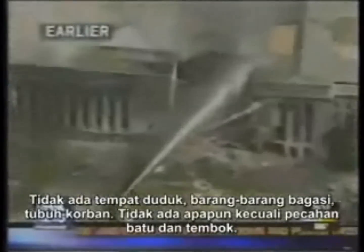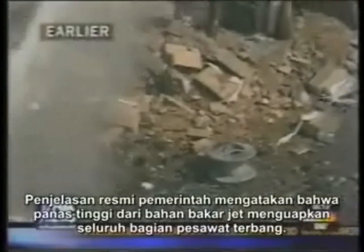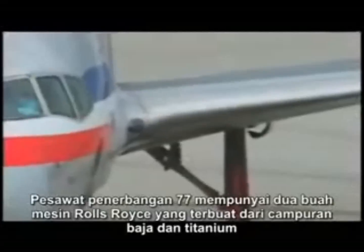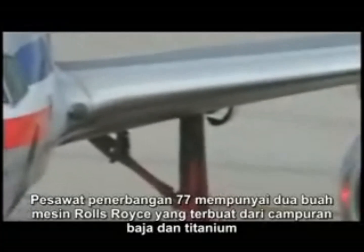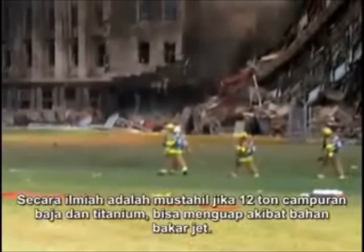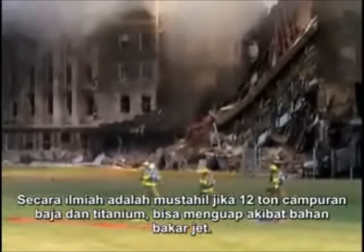No seats, no luggage, no bodies. Nothing but bricks and limestone. The official explanation is that the intense heat from the jet fuel vaporized the entire plane. Flight 77 had 2 Rolls-Royce engines made of steel and titanium alloy and weigh 6 tons each. It is scientifically impossible that 12 tons of steel and titanium was vaporized by jet fuel.